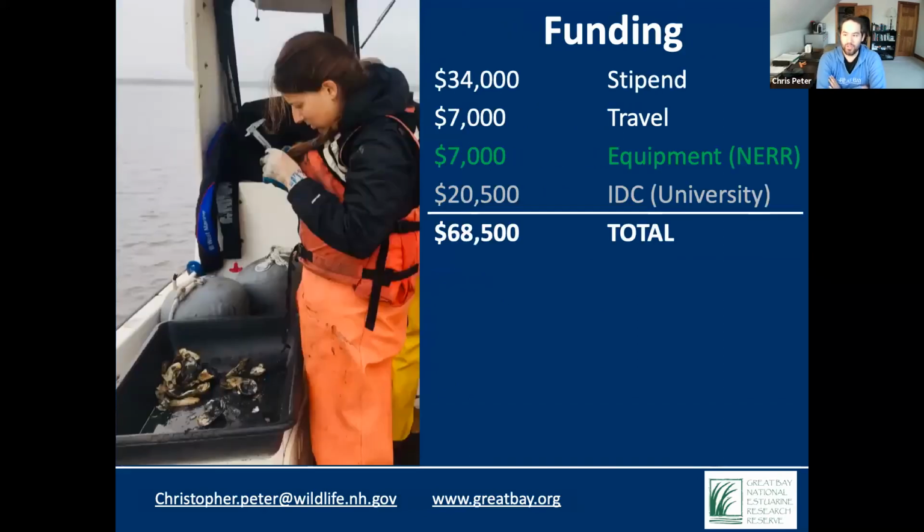And the funding, well, there's a stipend of $34,000 annually, and it's a 2-year fellowship. So this happens over 2 years, and you get double this. That's just showing one, and you get a travel pot of $7,000, and then the $7,000 extra comes to the reserve, and they spend it on equipment and supplies to support the fellow. And then for people that know what IDC stands for, it's just the university likes to take a cut of any grants that come into there. So we kind of estimate about 20,000 goes to the university, but what the students really need to focus on will probably be the first 3 lines up at the top.